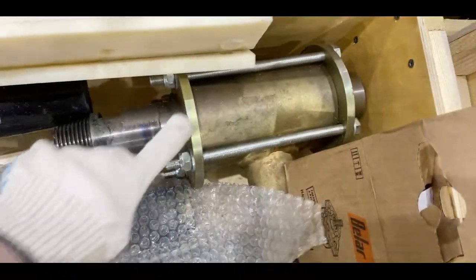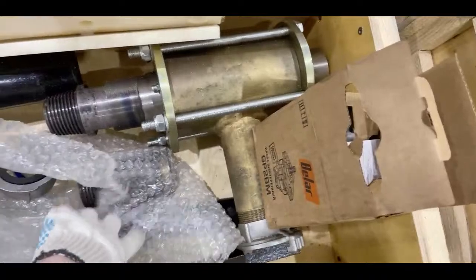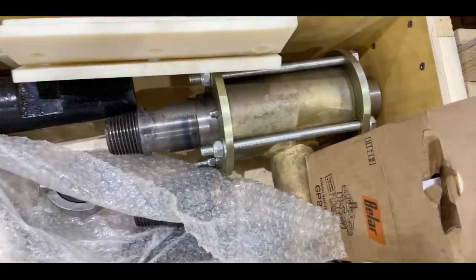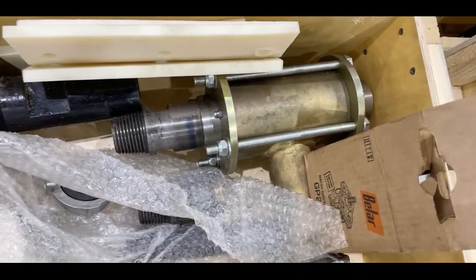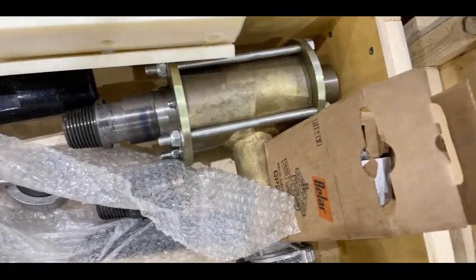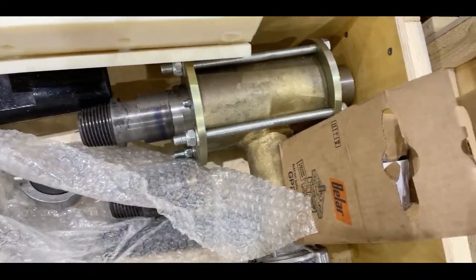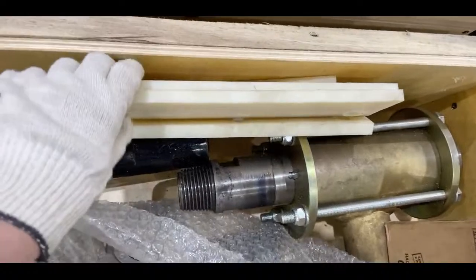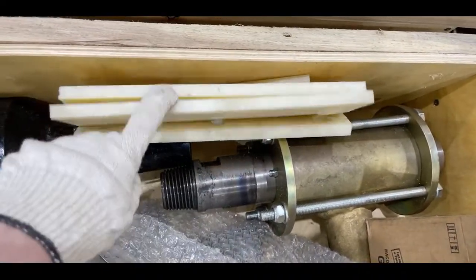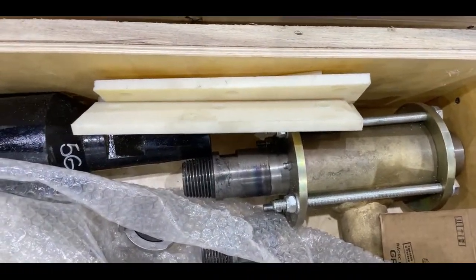and by the way, here we have the swivel, because of course none of the drilling, wet drilling or air drilling, can be possible without the help of the swivel. And right here we have a set of caprolon plates that are also needed for the carriage.